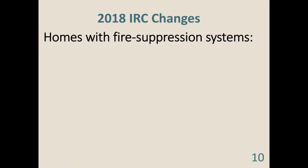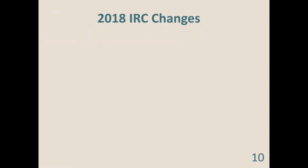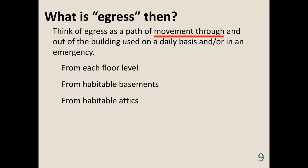Charlie, do you have any thoughts on this for a minute? No, these slides are sort of describing where this egress or path of movement is defined. It has to be from each floor level. That means you've got to have acceptable stairs from attic spaces or second floor levels. A ladder is not going to meet the requirements of a path of egress.